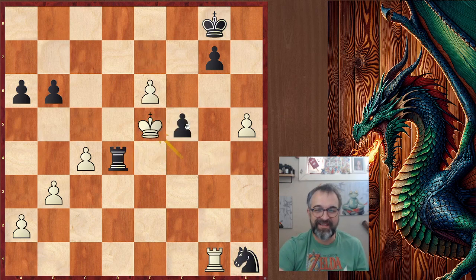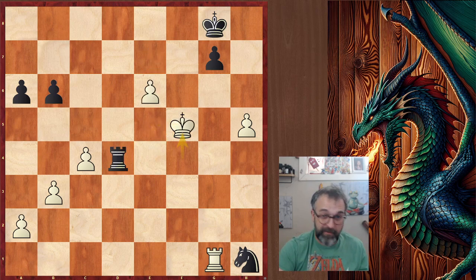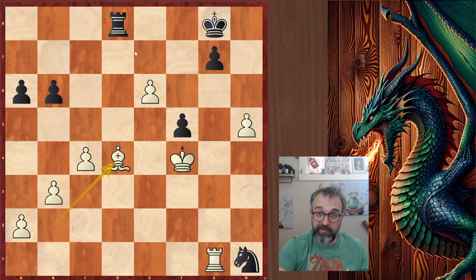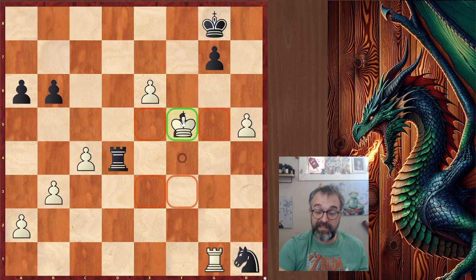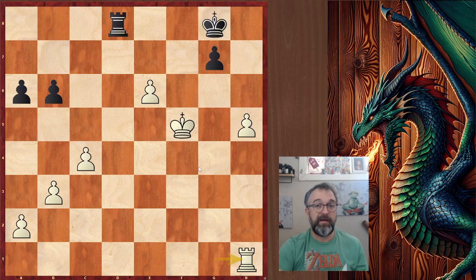I played king takes f5, which is, where is it? King takes f5. I played, no, back here. Instead of playing, after rook takes d4 check, I accidentally played king takes f5. And then Greg played rook back, and after I took the knight, he resigned. I won the game up 2 pawns with no hope for black.